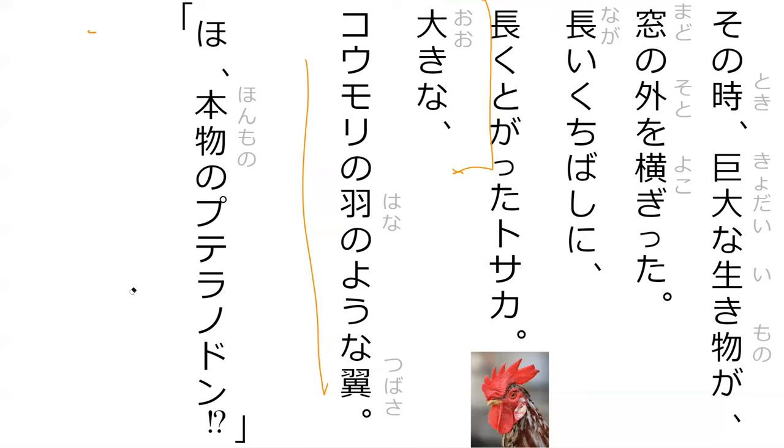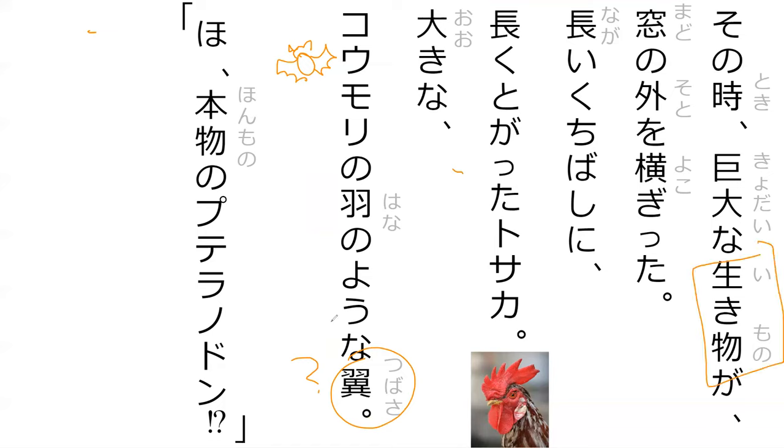What does that part mean? Komori no hana no yo. Komori no hana no. It is wings of a bat. Yes. So are these big wings of a bat, or are we just talking about something else? The tsubasa. So, komori no yuna tsubasa. So the wings of the bat. Yes. So specifically, it's saying wings like the wings of a bat.